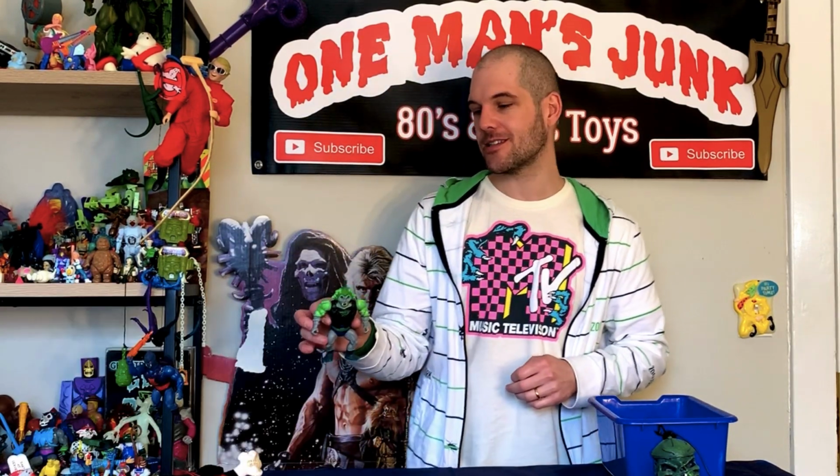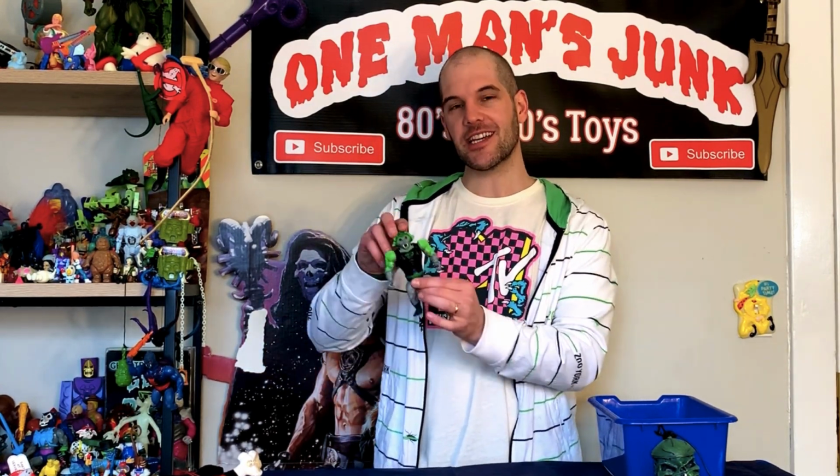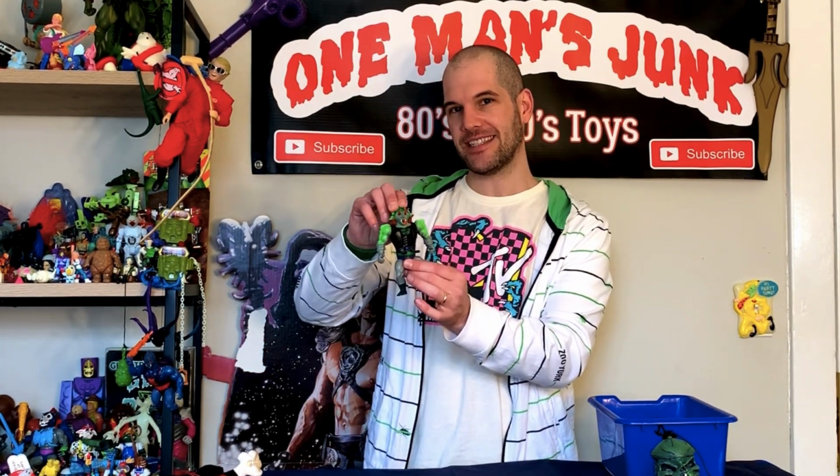Yes. So this is another find, one of my favorite finds. Found this out in the wild, picked him up for a few bucks. He's in really lovely condition. He's definitely one of the harder to find Masters of the Universe figures because it was a later release. But what's really nice about him is that he's still in one piece. So that was a lovely find.